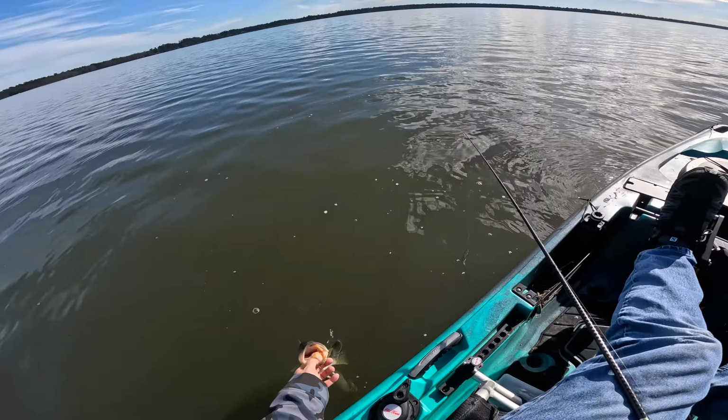That one grabbed it. Another good fish. I'm trying not to lose this one. That one hit as I was kind of reeling a little bit. He didn't hit it on the fall or anything. He hit it as I was picking up on it.